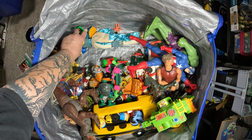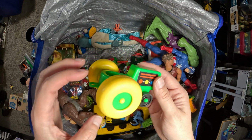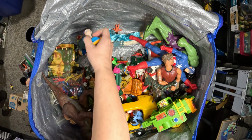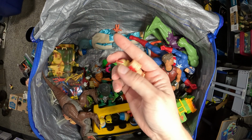Definitely don't remember picking that one up. Got a little, is this Fisher Price for little people? Probably, yeah, Fisher Price Toys little tractor. Got an ET with the birthday hat on. What's this little guy? Oh.